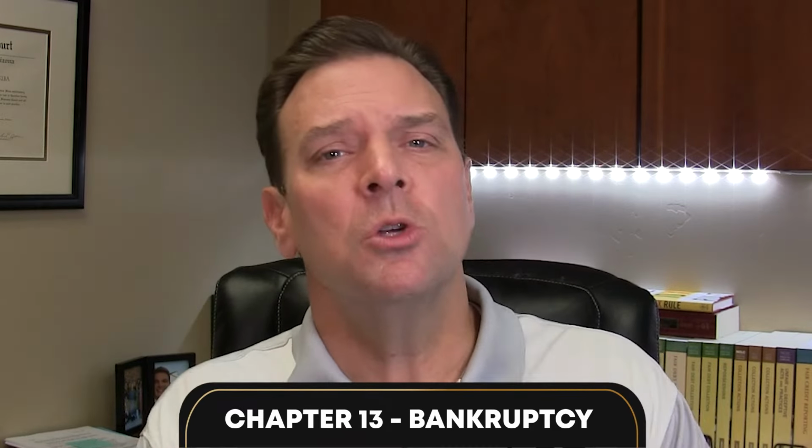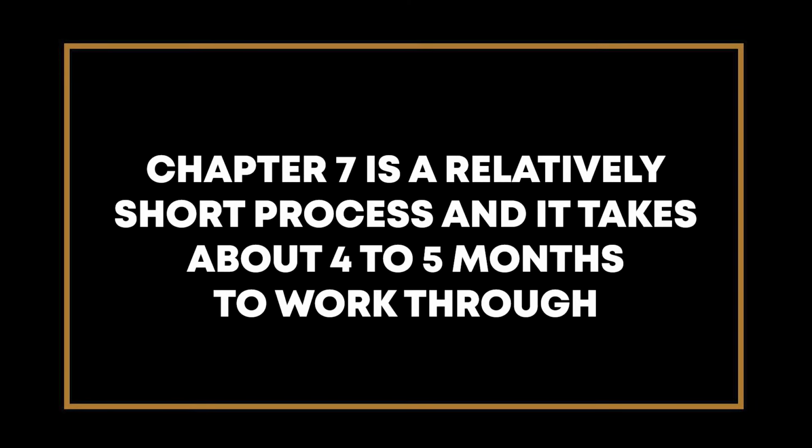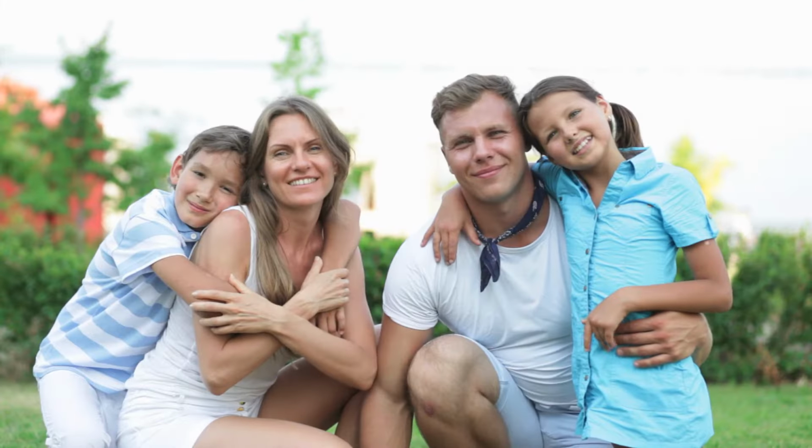All right, let's talk about Chapter 13 bankruptcy. Now, most people that file bankruptcy file Chapter 7. Chapter 7 is a relatively short process, takes about 4 to 5 months to work through, and you get a complete discharge. In most cases, there's no payments made to your creditors. You just file it, the debts go away, and you move on with life. However, you do have to qualify for Chapter 7, and they base that upon your household size and your income. It's called the means test.